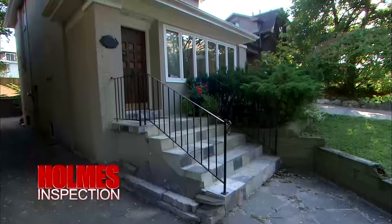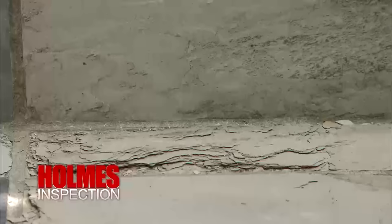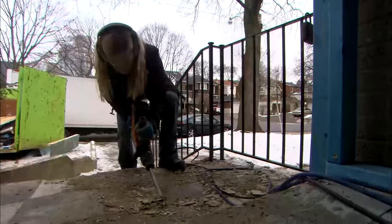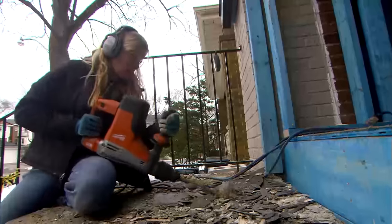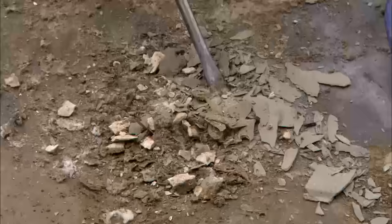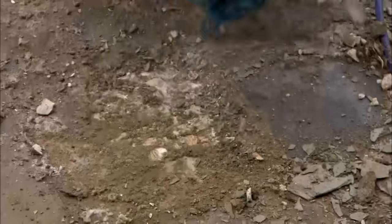The tile that was used for the front steps is literally disintegrating. Most people sweep leaves and dirt off of their front steps, and we're sweeping the tiles. Slate tiles are indoor tiles. They should never be used outdoors because they do have layers in between them. And when moisture gets into these layers, it freezes, pops, and cracks. They crack up like this, and it's like shedding almost. Looks messy, and it's expensive for something that's just gonna be ruined in the end anyway.